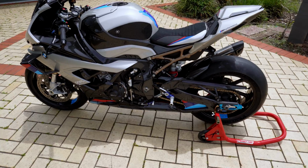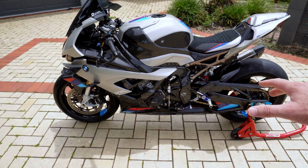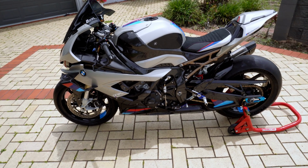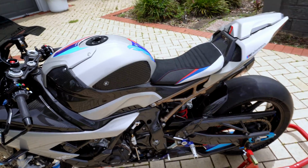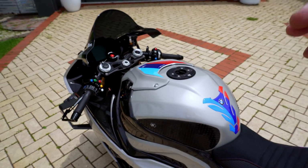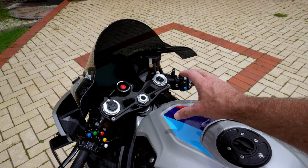So there's actually a lot more carbon on this bike than I even noted, and the list would be too long to tell you the whole thing, but I think all up is about 23 pieces of carbon on it. So what else? Something I really enjoy about this bike is the simple nature of the cockpit.